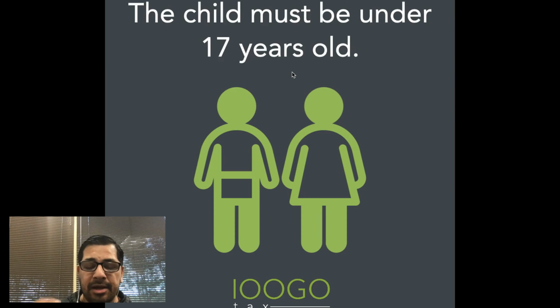So be very careful, because sometimes parents will know that, you know what, I have a kid and my kid gets me a certain amount of credits. Because of my kid, I get a lot of credits throughout the year. Well, that kid's going to start growing up, and when they turn 17, the credit goes away. If you did not make changes to your paycheck and how you pay taxes throughout the year, you're going to find yourself with a big surprise.